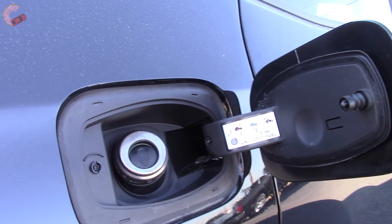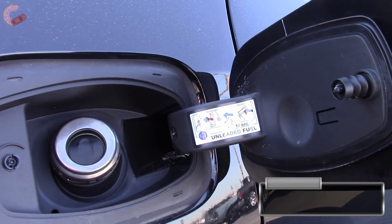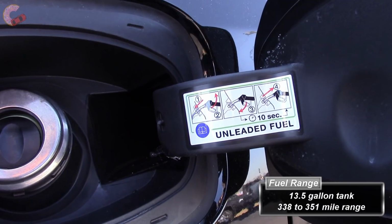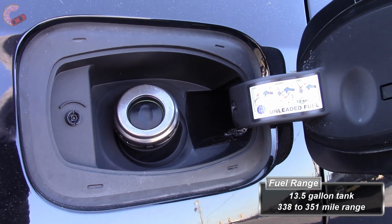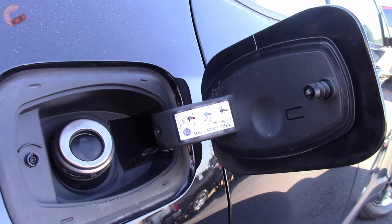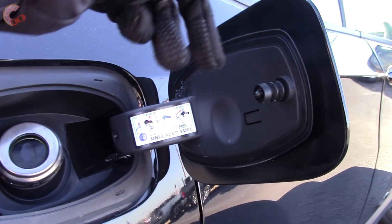The Compass has a fuel tank capacity of 13.5 gallons, which is good for a range of 338 miles for every model besides the front-wheel drive manual, which gets 351 miles. It does use regular unleaded fuel.